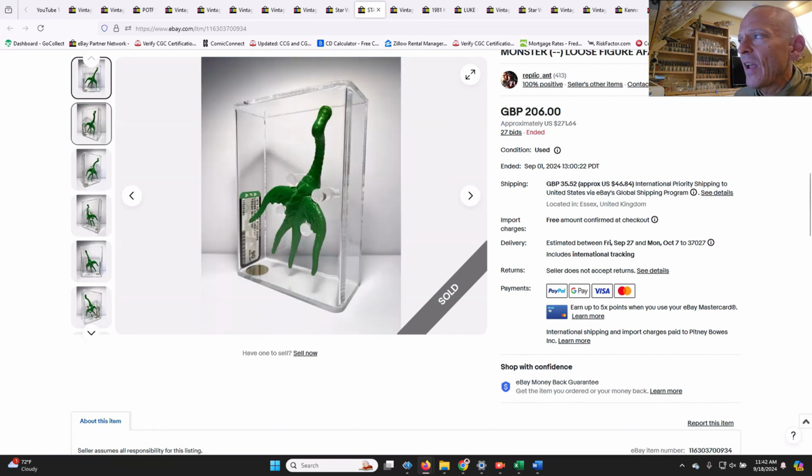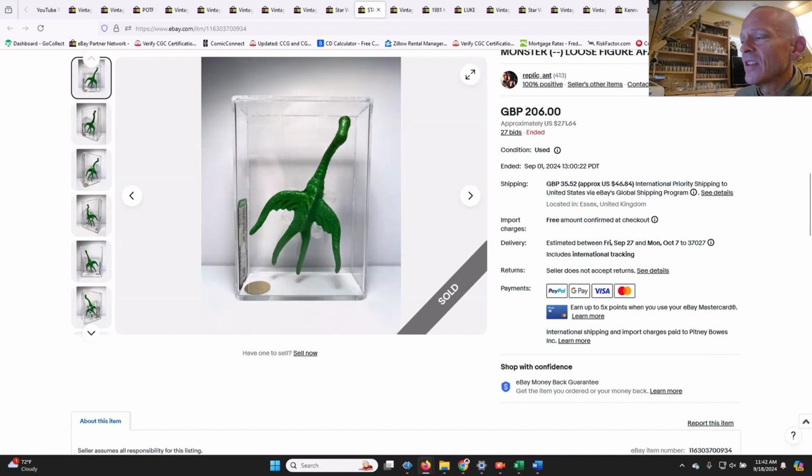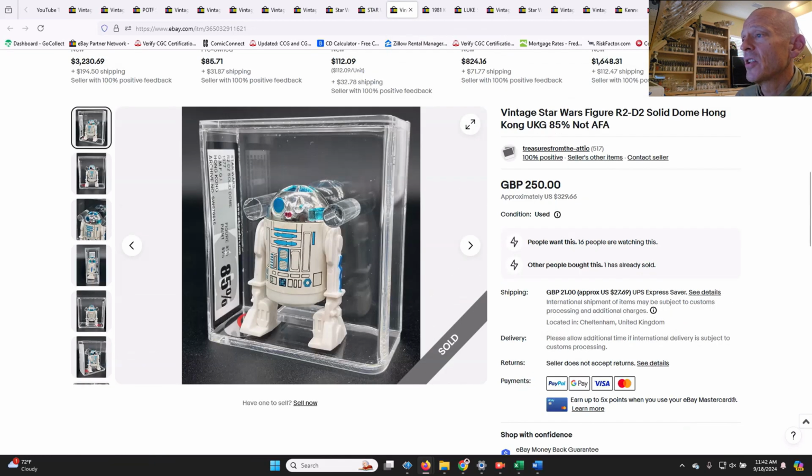Here was an AFA 90 for the Dianoga Trash Monster. So very high grade. That one sold for 206 pounds, which is $271 in an auction. Beautiful example there for the Trash Monster.